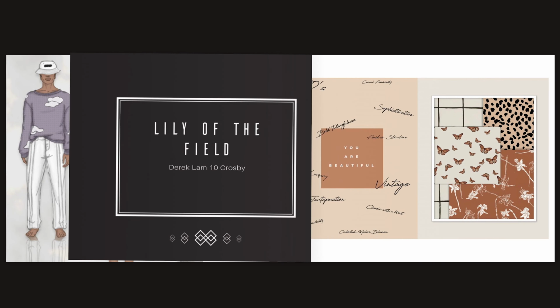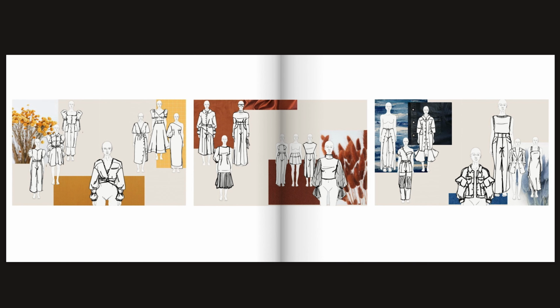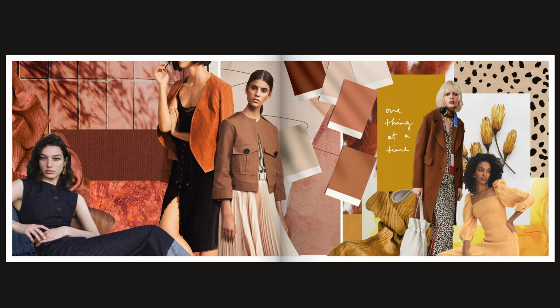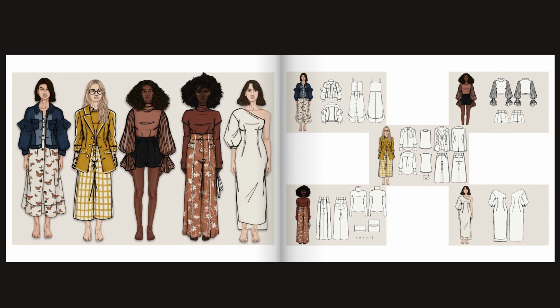Then I included the Lily of the Field collection, which honestly could have been left out, but it does show my ability to do a specific women's wear collection. I've already shown one men's wear, so now I'm showing women's wear. I also used this collection just to show off a name, Derek Lam 10 Crosby, a collection that I designed in the interview process for that specific company.